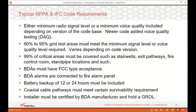There's a lot more to it, and the actual requirements can vary a bit depending on the jurisdiction. It's one of the challenges to an IRCS install, the changing aspect of installing public safety BDAs due to the differences in what the inspectors are looking for. So having an installer that's familiar with the local code requirements can save a lot of time and hassle.